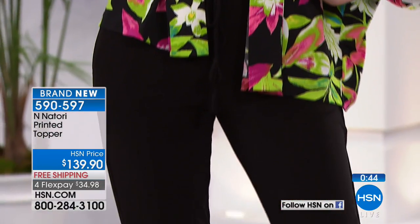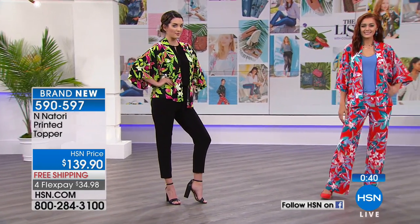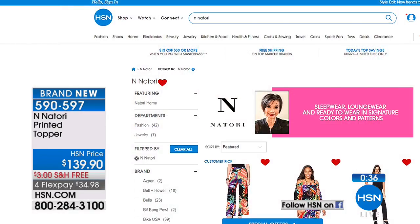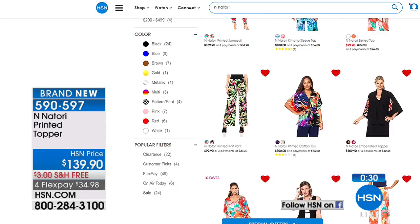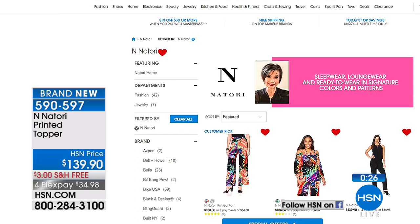I'm going to get you some information on all the matching pieces, because Ken was mentioning on hsn.com, you must check out the entire Natori store, because you will see all the coordinating pieces, also featuring these beautiful prints and other prints that you can discover there. So if you have a moment, check out the entire collection. It's beautiful for $139.90. This top is one you want to throw into your shopping cart, but consider all the other pieces. And if you do, that matching pant is certainly adorable to pair back to this, or just, again, with a simple little tee.